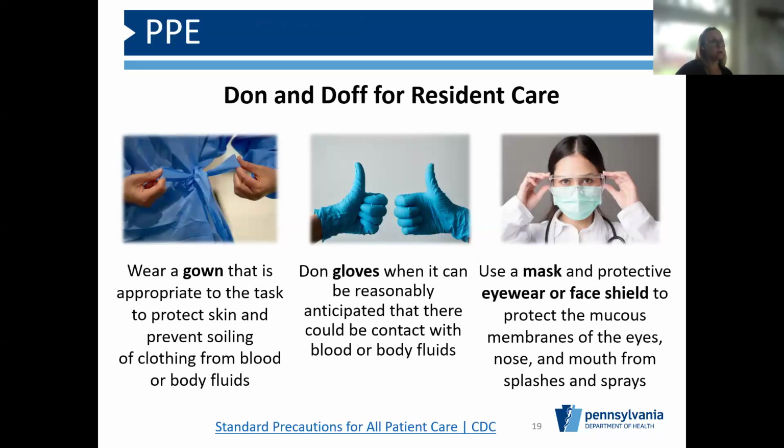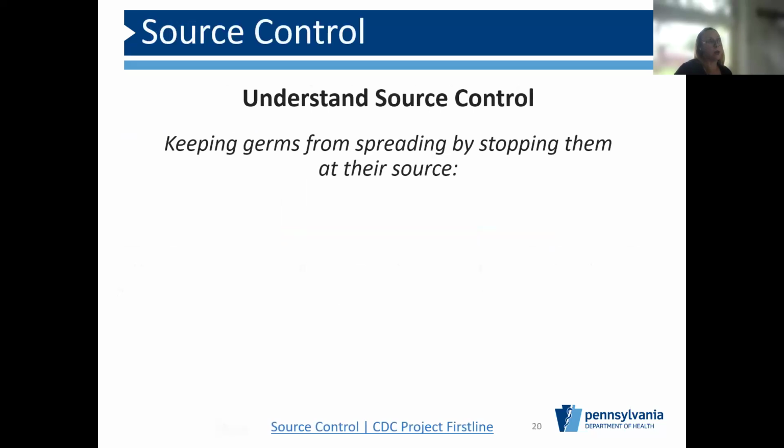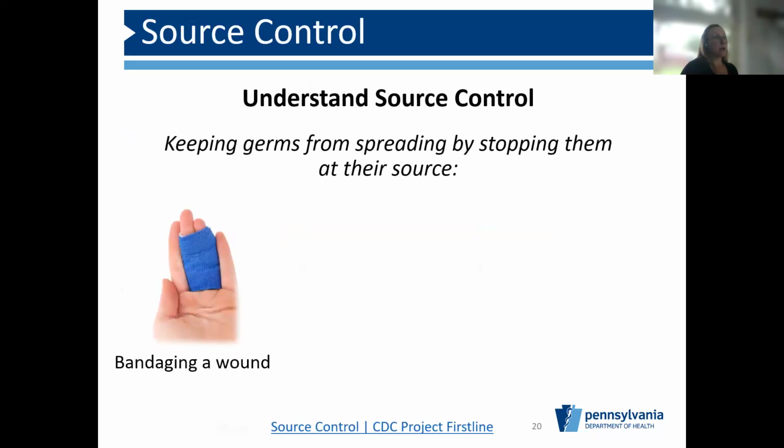Sorry, I'll get back to PPE. So PPE is what we put on. It's personal protective equipment. We put that on to protect ourselves from germs that the resident or patient may have, to prevent the spread to us and to prevent the spread to other individuals. We also have this concept that everybody became familiar with through COVID-19 of source control. And source control stops germs from spreading by stopping them at their source. So we often think of masks, which we'll talk about, but source control can also be bandaging a wound.